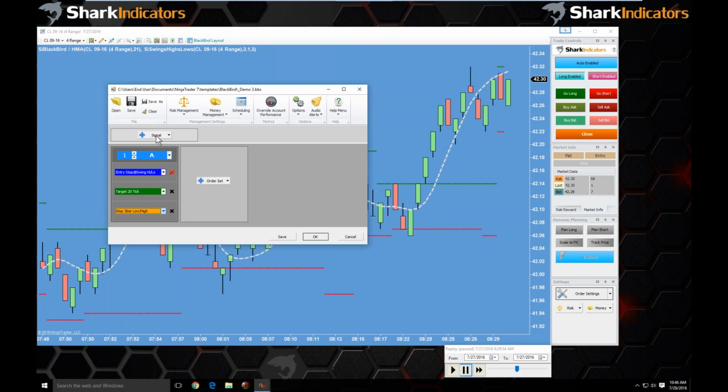Also, I'll just mention real quickly, if you do want to use Blackbird for automated trading, you can plug in some trade signals here. So, of course, you can hook in Bloodhound, but there's also a lot of third-party indicators that will provide you trade signals as well, and you can hook those right into Blackbird if you're looking for that full automation aspect of it.